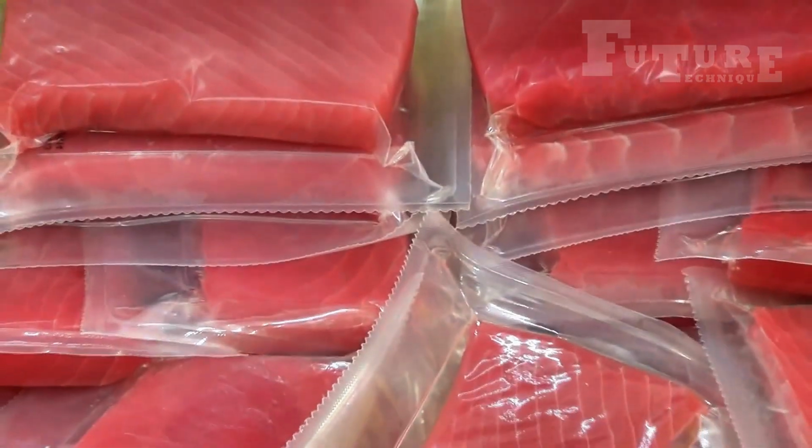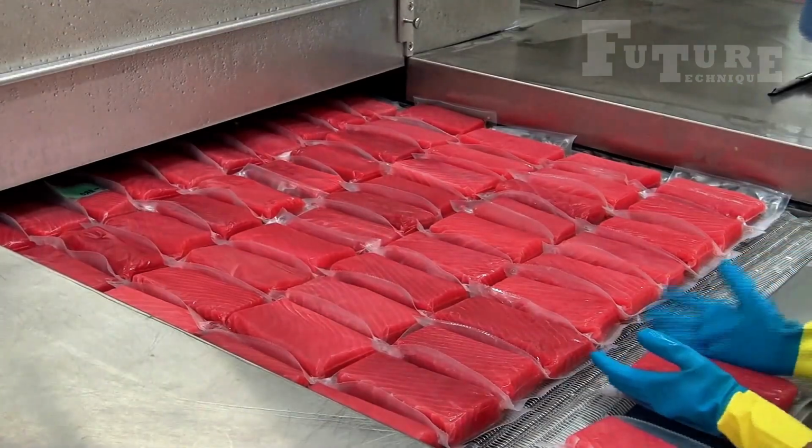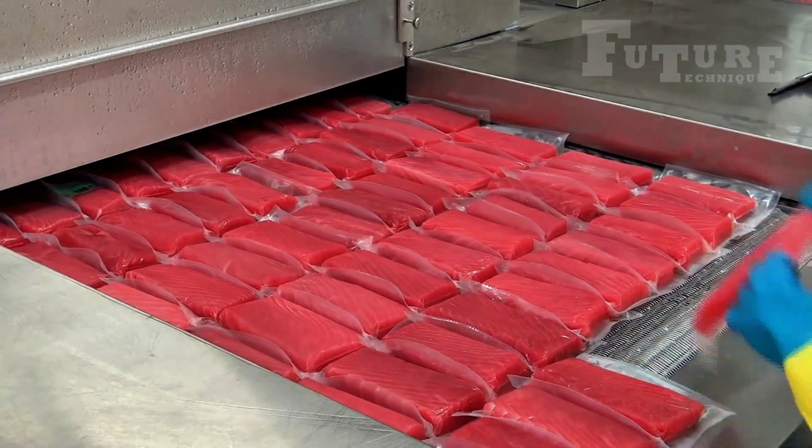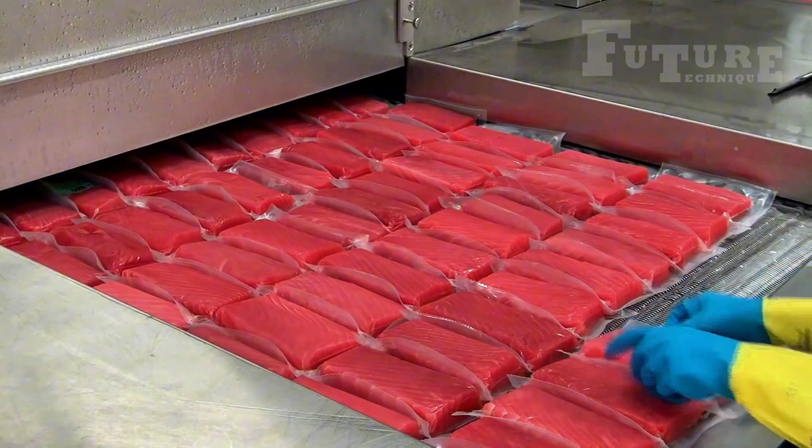This video takes you behind the scenes of a multi-billion-dollar industry, from ocean to factory to table. Whether you're a foodie, a tech enthusiast, or passionate about sustainability, Japan's tuna story will captivate you.